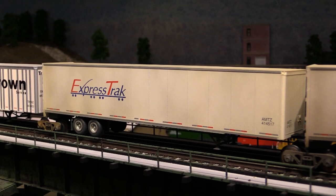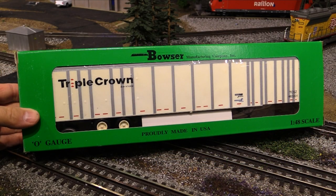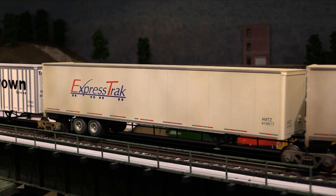Now, the first O-Scale road railers were initially made by a company called Bowser. Bowser is still around today, but they mainly focus on HO models. They still make some O-Scale lost wax castings for detail parts and stuff like that, and they make a really nice O-Scale foam engine cradle, and I actually have one of those. But as far as I know, they don't make any O-Scale models anymore.